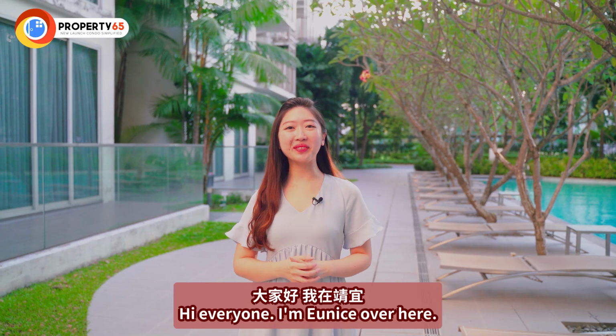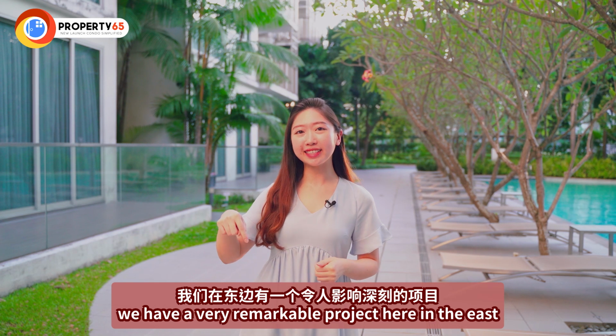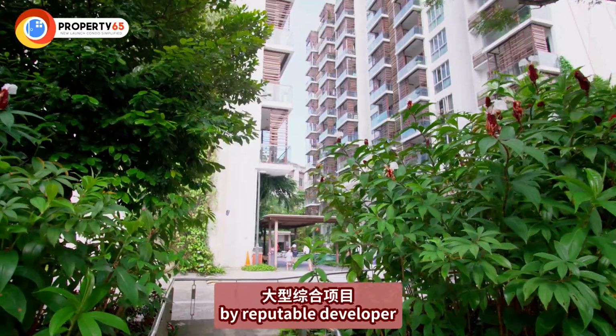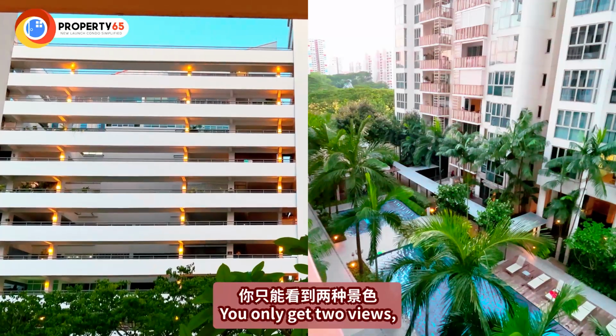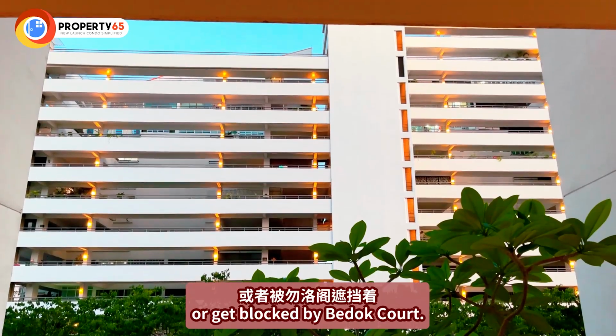Hi everyone, I'm Eunice over here, and if you like to keep treasures, we have a very remarkable project here in the east of District 16. Welcome to Mega Mixed Development eCO by reputable developer Far East Organisation. It is one of the best stack and facing that you can find from this project. You only get two views, either facing the magnificent pool view or get blocked by Bedok Court.